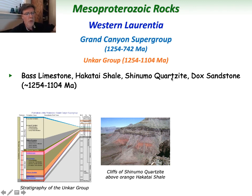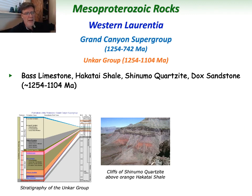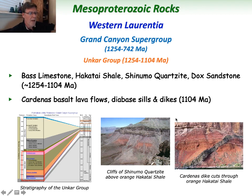The Shinumo quartzite, love that name, Shinumo, is a massive sandstone which is very hard and very compact sandstone that was given the name quartzite. And it's kind of confusing. How can you have a shale and a sandstone with a quartzite in between? It really is a sandstone. We could have called it the Shinumo sandstone. But it's a very pure sandstone, and it's mostly quartz grains, cross bedding, stuff like that. Very resistant, very hard. Okay, and so it forms these cliffs right here. The Dox sandstone above it is another thick sequence of sandstones and siltstones. So all sedimentary here. And then the top of the group is capped by Cardenas basaltic lavas and related intrusions, diabase sills and dikes. And it's these that have an age of about 1104.